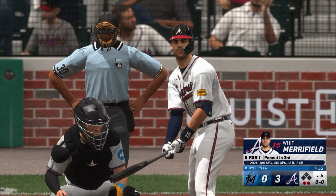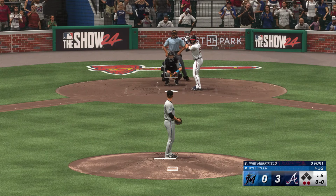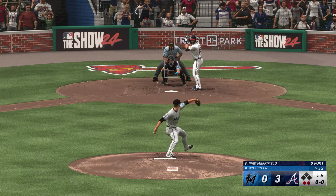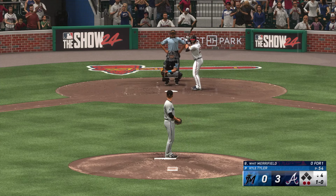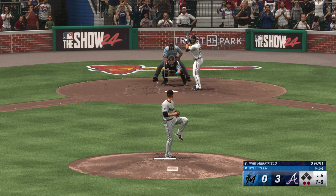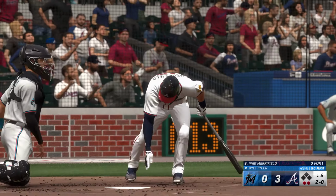Whit Merrifield up to the plate. 0 for 1 so far. That one's upstairs, ball one. 1-0. Two down, nobody on. We're here in the bottom of the fourth. That one misses, and the count is 2-0.